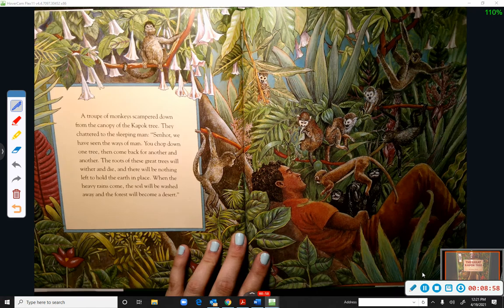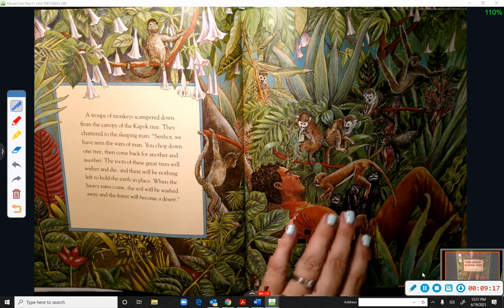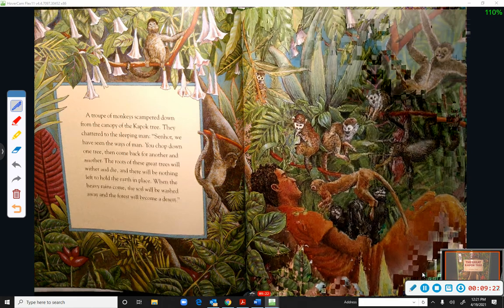A troop of monkeys scampered down from the canopy of the kapok tree. They chattered to the sleeping man. "Senhor, we have seen the ways of man. You chop down one tree, then come back for another and another. The roots of these great trees will wither and die, and there will be nothing left to hold the earth in place. When the heavy rains come, the soil will be washed away and the forest will become a desert."